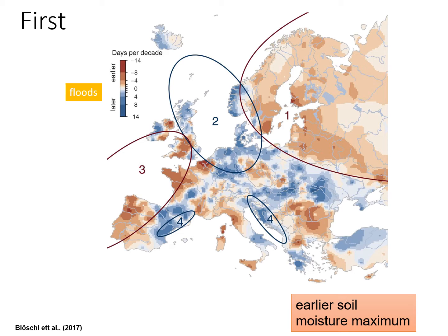So what you know and have seen and experienced in terms of very wet soils in the winter and spring in particular has now been analysed by scientists across Europe, including scientists from Ireland. We've looked at our own rainfall records. And what they've shown is that we are now experiencing wetter soils earlier on in the season, up to 14 days earlier in the season. We're getting this maximum moisture in soils.